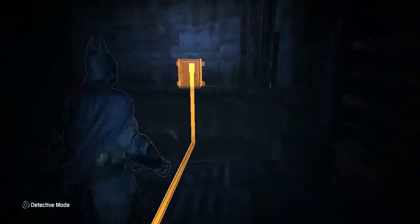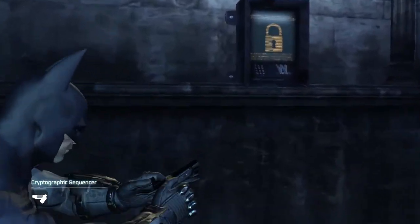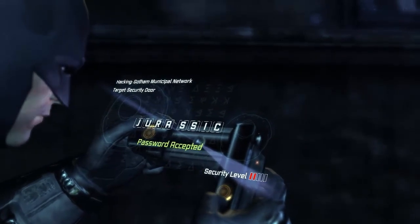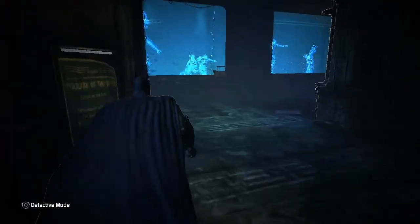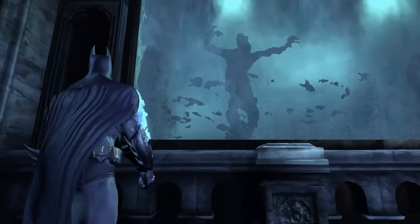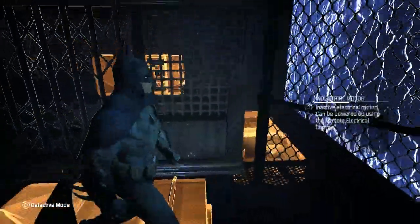What is all that? Okay, wait. We can hack this. Okay. Let's do this. And Jurassic. I guess that makes sense for this place. Is there anything else here? Doesn't look like it. Some little creepy thingies in these. What the hell is that? What the hell are glass. Okay. Let's see here.